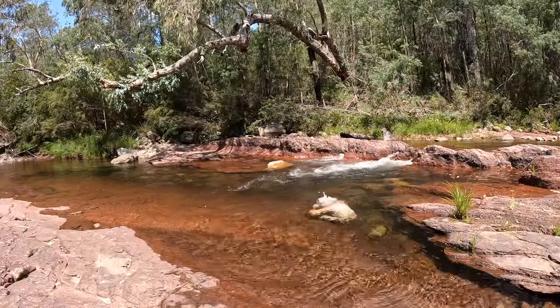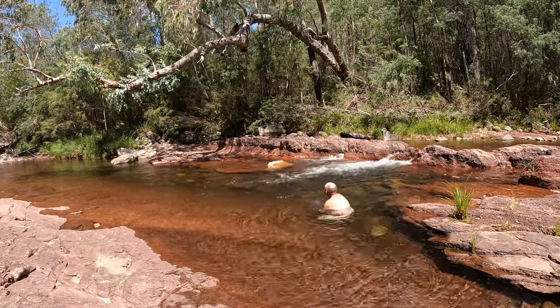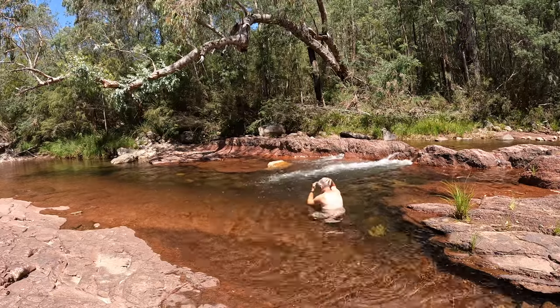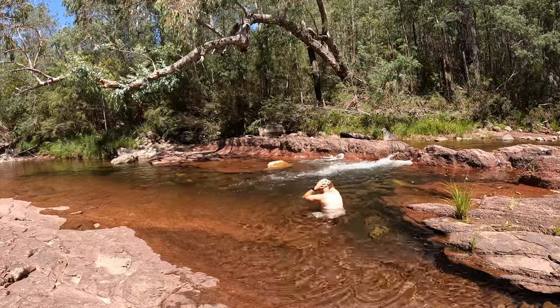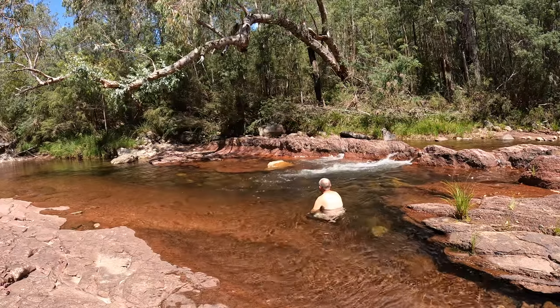We're gonna have a swim with that red-bellied black snake. I'm sure we can cohabit the same water hole as long as he stays over there and we stay over here. We'll see. If you hear screaming, you know why.